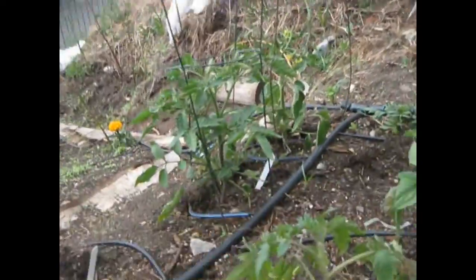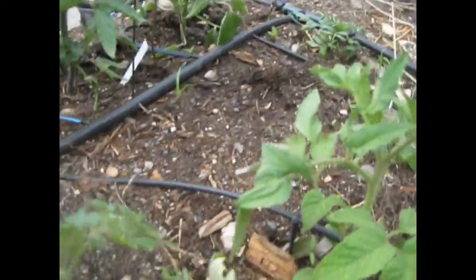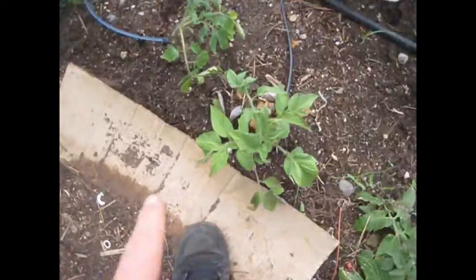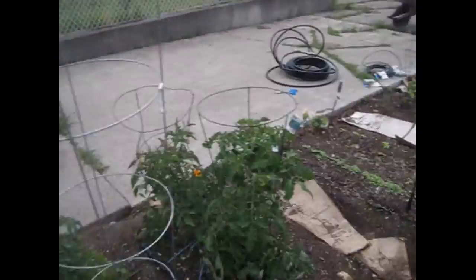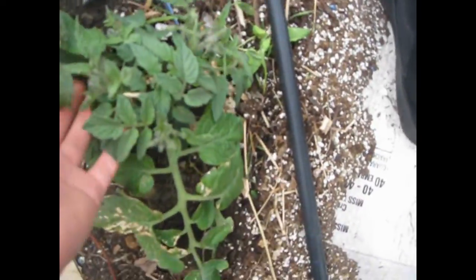This is a Lemon Boy. Again, started kind of late, so that's why it's so small. And then this was planted actually way before, before this bed was even established. So that's why it isn't in what I like to call the Brandywine bed. This is another Brandywine. This is a totem right here.